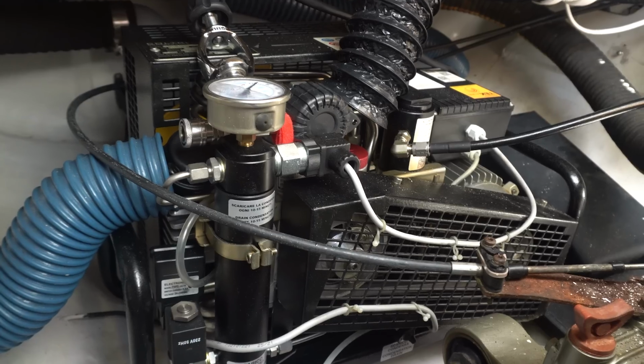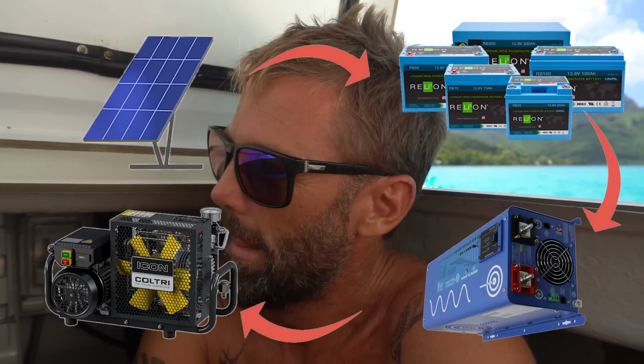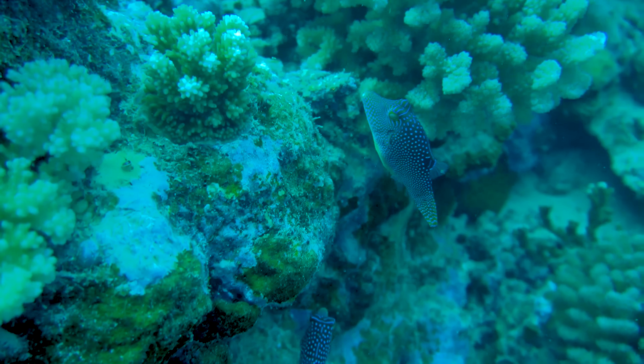And it's actually big enough to run our dive compressor, which is just incredible, to not have to run the generator. We can literally run our dive compressor from solar, essentially. The solar charges the batteries, the batteries power the inverter, and the inverter powers our dive compressor. It has been fantastic. We can fill 1 or 2 bottles a day, which is more than enough to keep up with Erica and my demand for diving, so it's been great.